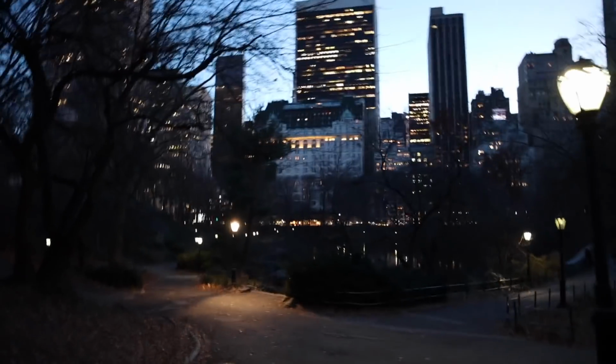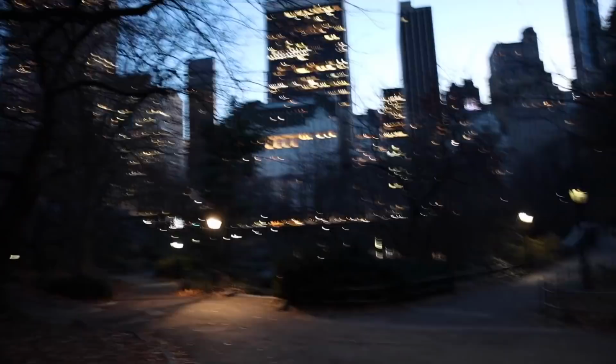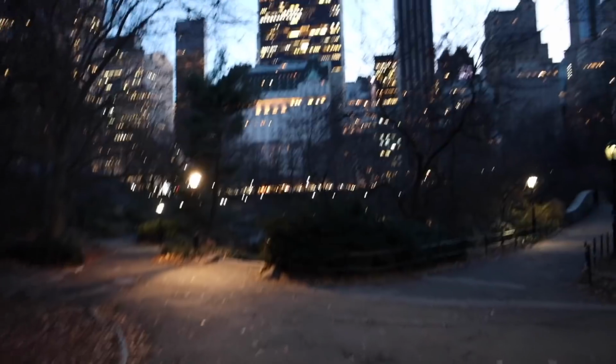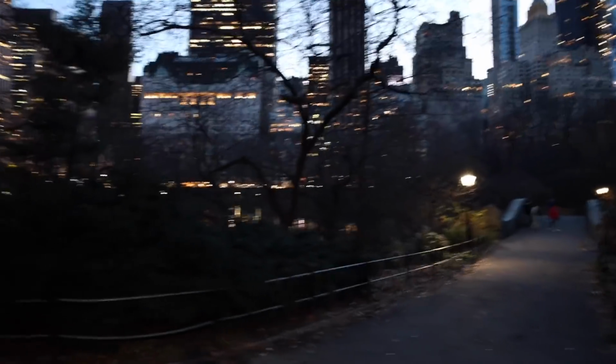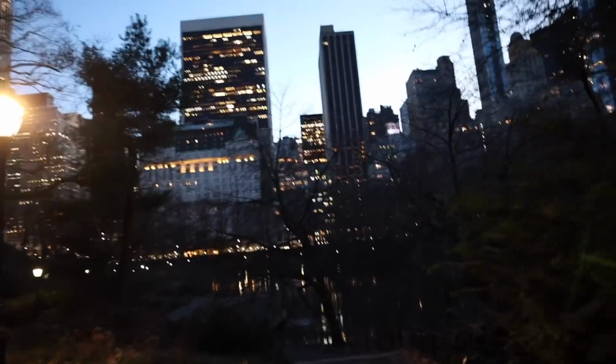My favorite thing about Central Park is that you literally can walk anywhere and find a cool spot. There's bridges everywhere, there's hidden gyms. We got the ice skating over there. This is like a lake or something. Look how pretty this is.